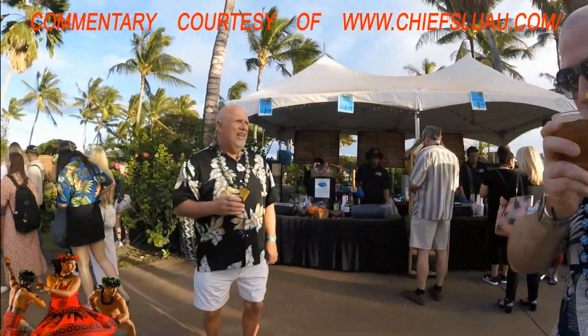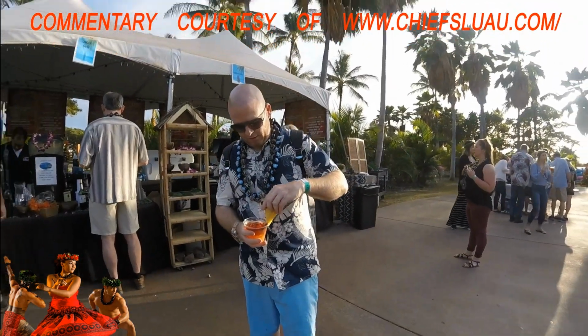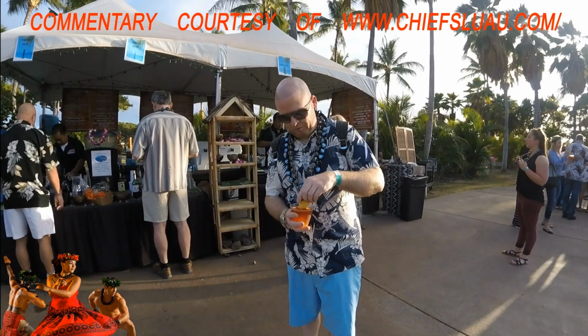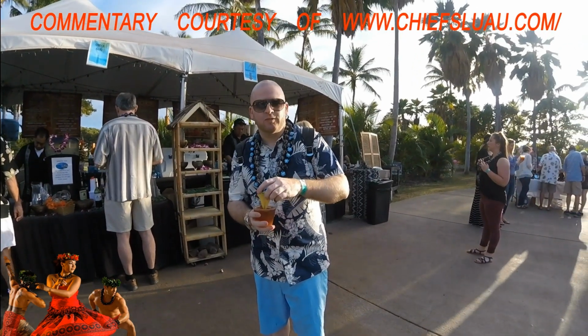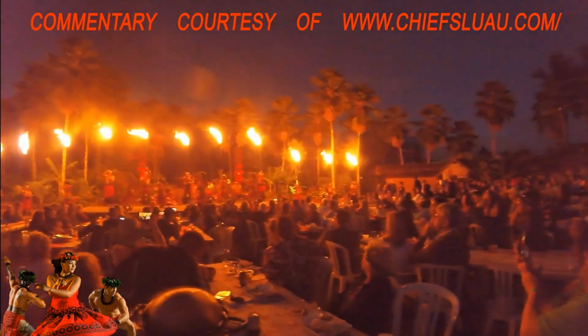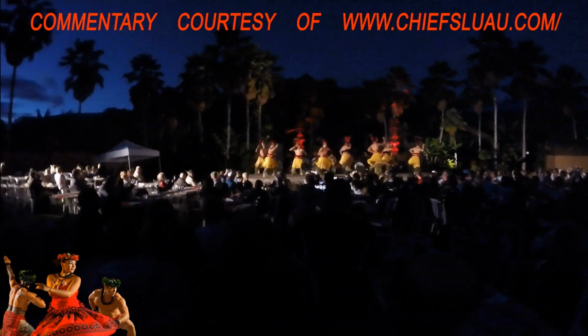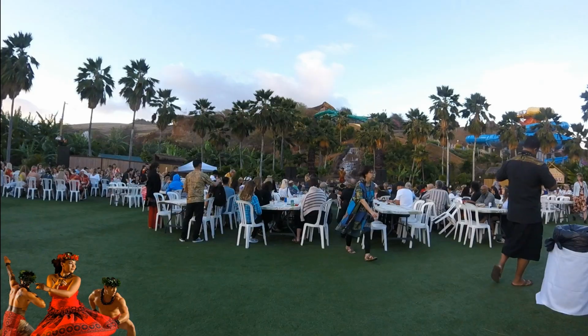Another tip for you is Chief's Luau. I've been to a few luaus just throughout the mainland. This luau is just special. Highest rated luau in Hawaii, join the chief and his ohana for an amazing evening of Polynesian culture and fun. Produced by the chief himself, the original world champion fire knife dancer and widely regarded as the best and funniest Polynesian entertainer in the South Pacific. You have to see it. Chief's Luau in Oahu.